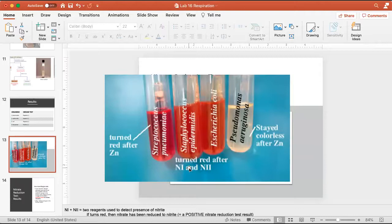We took these tubes out of the incubator. We added reagent 1, or A, and reagent 2, or B. Two of the tubes turned red: Staphylococcus epidermidis and E. coli. These are positive results for the reduction of nitrate to nitrite. These cells growing in these tubes took the nitrate and reduced it and made nitrite. And reagent A and B turned red because there's nitrite in here.